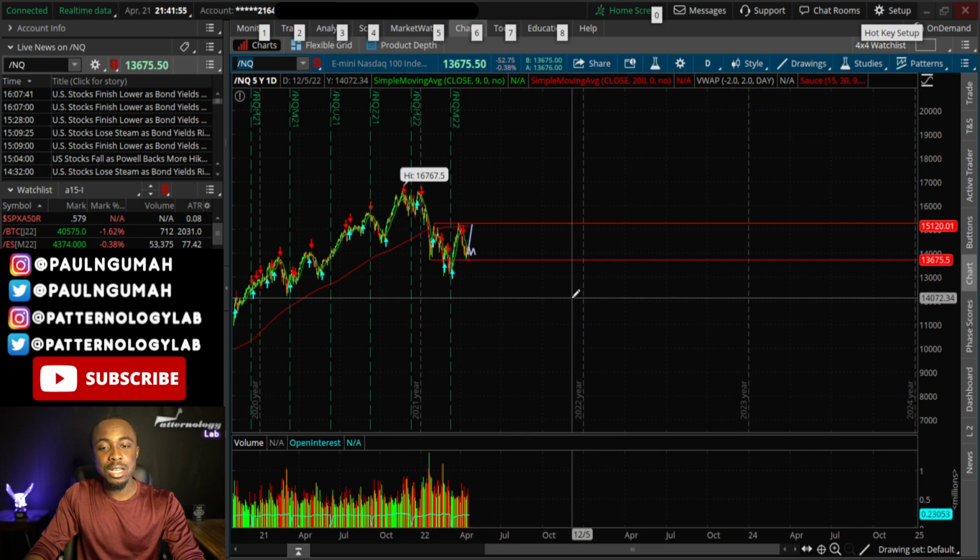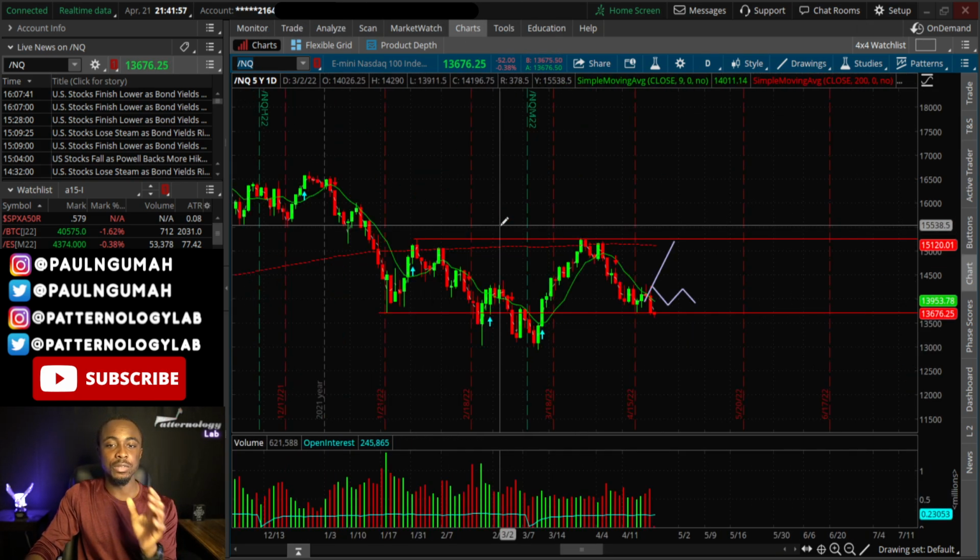Now, the thing about this structure specifically, things get very messy when that right shoulder gets wider and wider. The wider it gets, the uglier it gets, and the more likely the Nasdaq is to reach like 13,000, maybe even 12,500 within the next few weeks. So we don't want to see that.